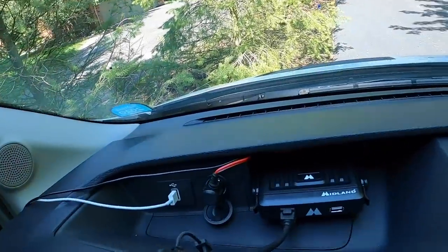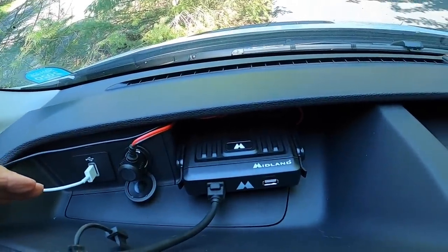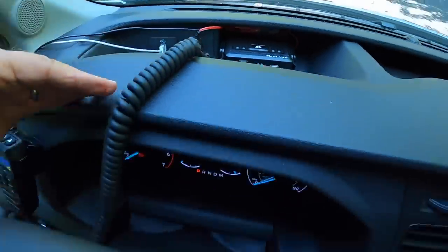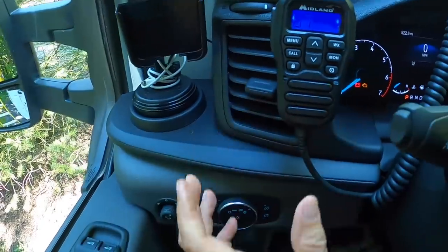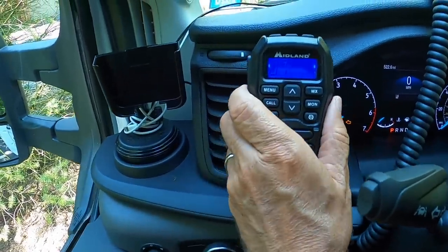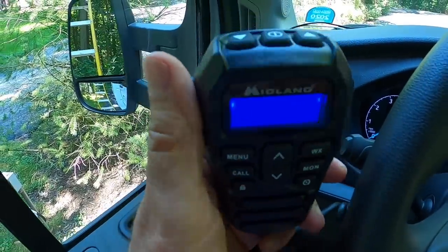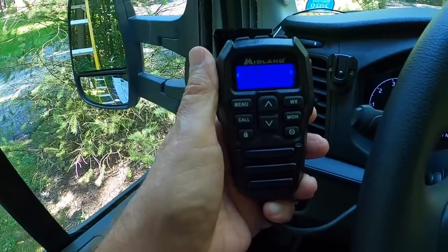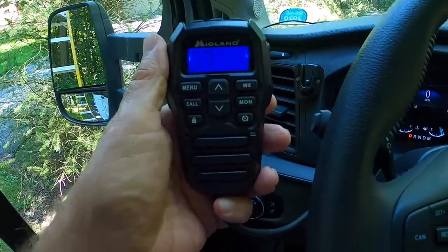Okay, I have it all set up now, and there is how I have mounted it. There's a little recessed area here at the top of the dashboard. The transceiver is there, and all of the controls are in the microphone right here. And the mic, they give you a little mounting bracket like so. But all of the controls are there to choose whatever channels you want. The speaker is in the microphone, so it's all integrated, very easy to control there.